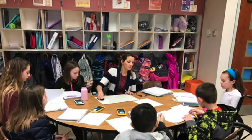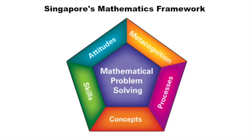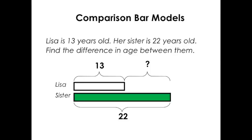If you are the parent of an elementary school student, you may have noticed some of the changes introduced by this new program. Students study fewer topics per grade, but study those topics at a deeper level. They are using visuals and model drawing to understand mathematical concepts.